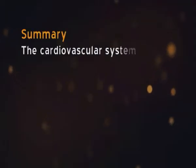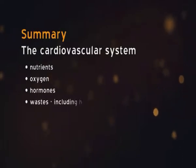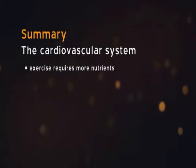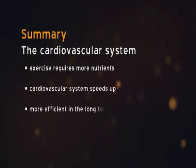Now let's recap some of the important points we've learned about blood. It picks up nutrients, oxygen, hormones and wastes, including heat, delivering them to the appropriate areas through the arteries, veins and capillaries. When you exercise, the body demands increased nutrients, so the cardiovascular system speeds up. In the long term, exercise makes the cardiovascular system more efficient and productive.